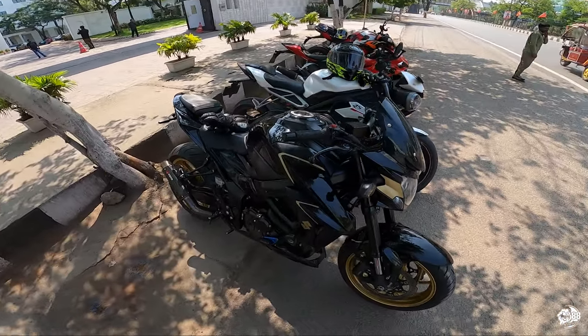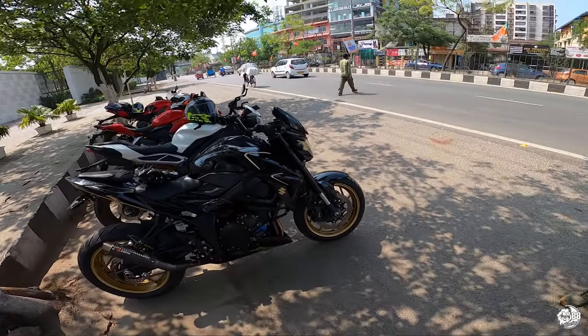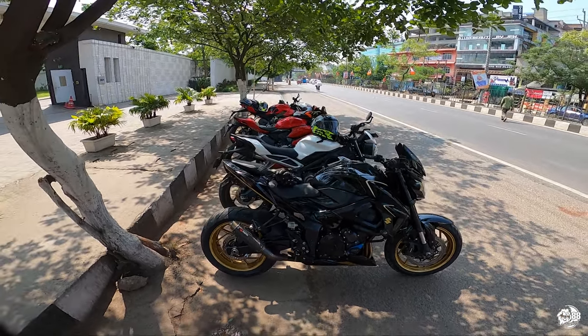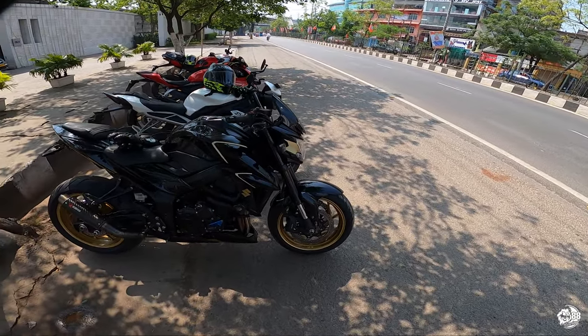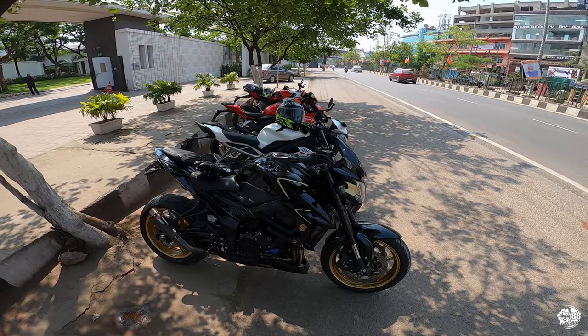This is a new bike I bought yesterday or day before yesterday. This is a Suzuki GSX-750. And I don't know how it behaves, I don't know how it handles. I rode it back from Shillong, but that was on a touring mode, kind of very slow. And today I'm going to put it to the test against our big bikes. And let's see how she performs.